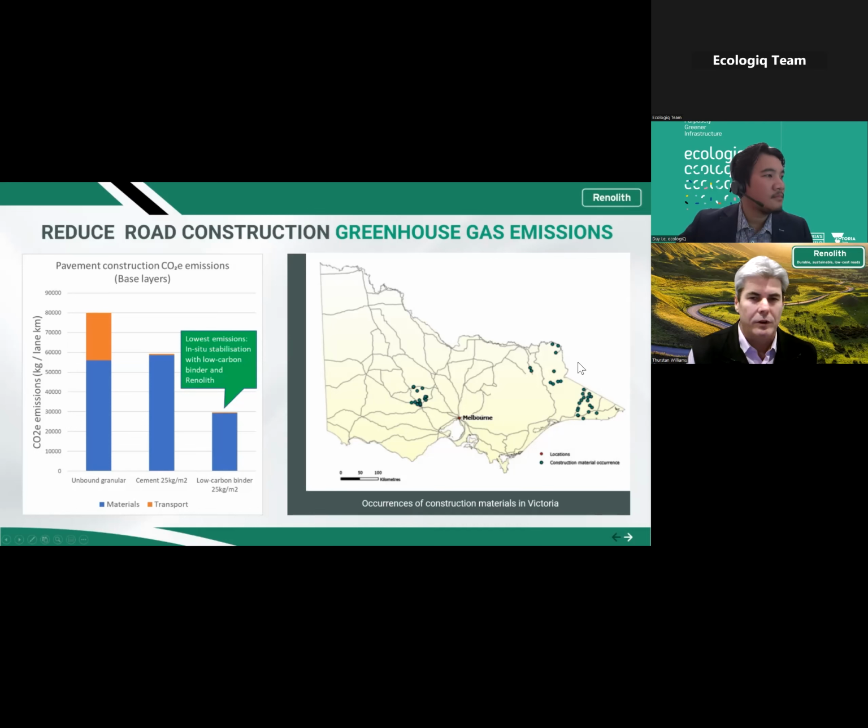So, moving on to Victoria, this chart shows a crude estimate of the materials and transport emissions per lane kilometre for a typical pavement, using a few different design options. The first design option is an unbound granular pavement, which requires a lot of aggregate to be mined, crushed, processed, transported and laid. And the transport component in the orange there is largely a function of the proximity of the quarry, which could be anywhere depending on where the project is.